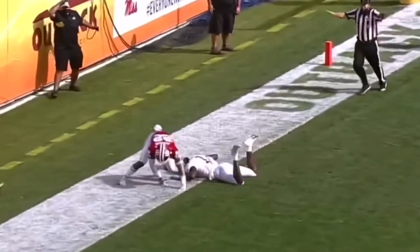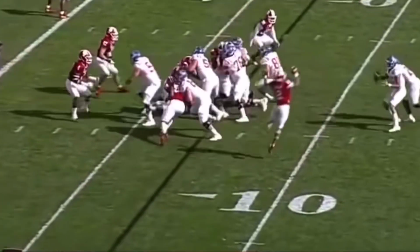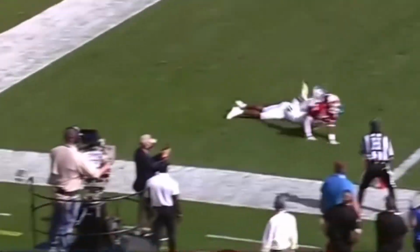One of my favorite parts about his coverage is actually as a blitzer. Now you're like, what the heck are you talking about? I've seen this multiple times. That's why I bring it up, because this is one of the little things you notice. When he's sent on blitzes, he's not just completely focused on getting after the quarterback. He also is still aware of his surroundings.